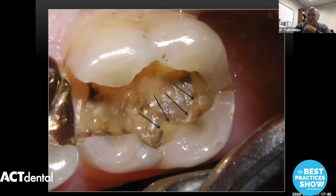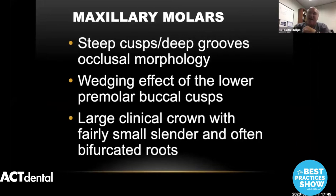So, maxillary molars. How often do you see a buccal cusp broken off on a maxillary molar? Again, one of the more common things is the anatomy of the tooth, the potential wedging effect of those tough, big buccal cusps on lower premolars. And they've got a big clinical crown and those little buccal cusps out on the outside of the tooth. So we see this pretty often.